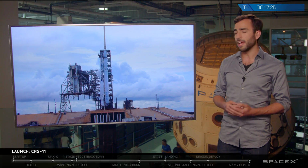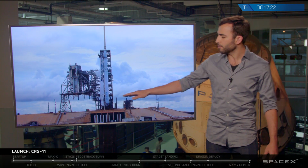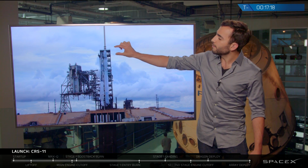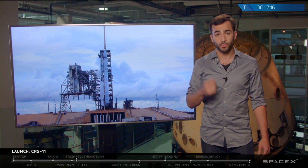Now, the Falcon 9 rocket has 3 main parts. The bottom 80% or so is the first stage of the rocket. On top of that is the second stage. And then at the very top is the Dragon spacecraft, which is what we're launching today.